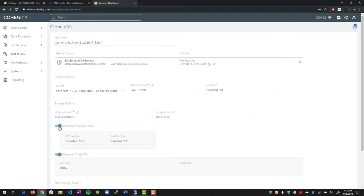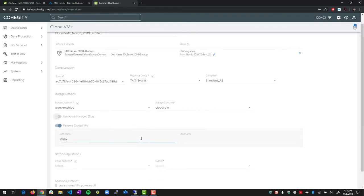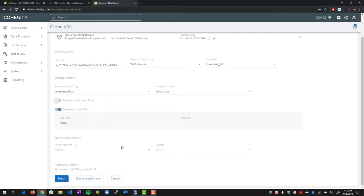I do have an option, especially for Azure, that I can convert the disks over to a managed disk. So if I want to utilize SSD tier or any of the other disk types in Azure for this solution, I can select that.